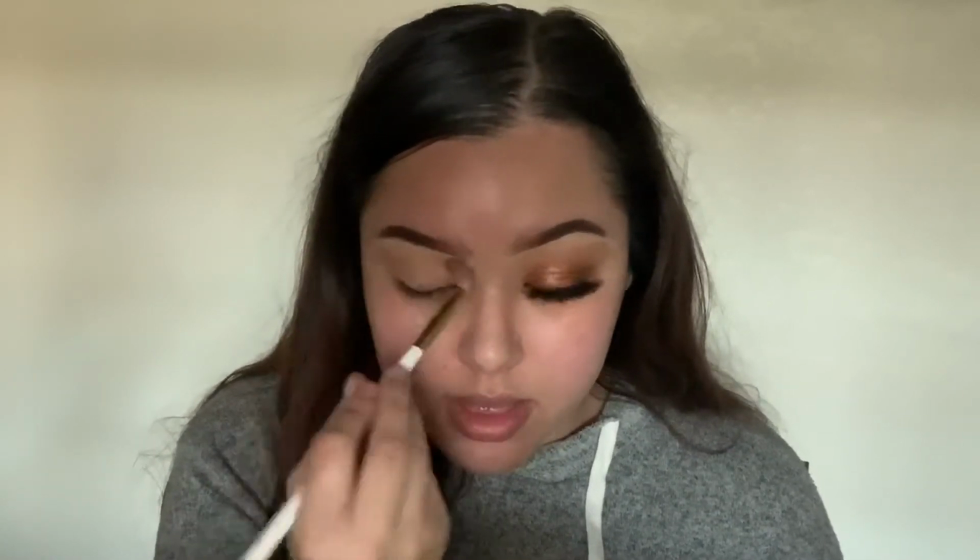I'm going to be going in with this shade right here. And I'm just going to go in. I'm gonna start this as my crease, and I'm gonna go pretty high on this. Then I'm basically gonna be using these 3 shades right here, except for this shimmer one. That one broke too, but that shimmer is really pretty.